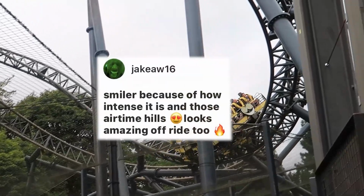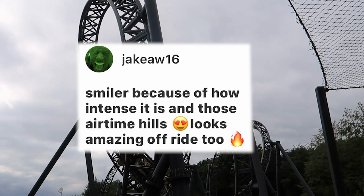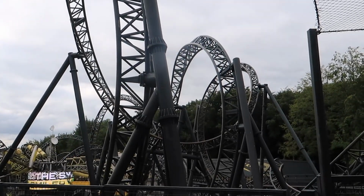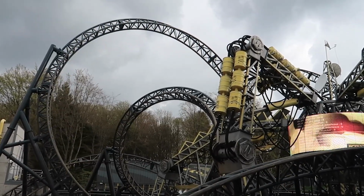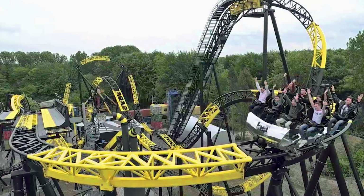So we got JKW16 here saying Smiler because of how intense it is, and those airtime hills look amazing off-ride too. Oh, fully. Honestly, some of the off-ride footage you can get on Smiler is just chef's kiss. The angles I got using the gimbal and my camera are so nice. It's such a good ride off-ride. I think it should get repainted one day to yellow and black, because obviously the track's looking a bit rusty and faded at the moment. It's nothing bad. If they could bring back Lost Gravity, the Wallaby Holland, that looks absolutely insane, and they felt the Smiler could have that.